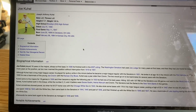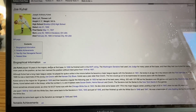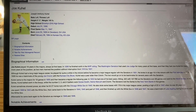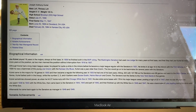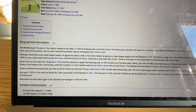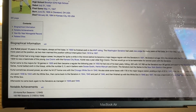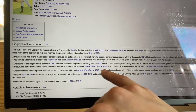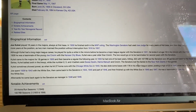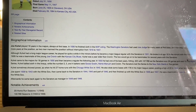Now from what I can find here on Baseball Reference about him, it says he played 18 years, always at first base. He was 6th in MVP voting in 1936. Says he played on the same team as Joe Cronin for a little bit on the Kansas City Blues, and he was a year older than Cronin. And it says in 1933, he had one of his best years, hitting .322 with 107 RBIs, and he went to the World Series. So again, thank you for that. I really appreciate it. I'm going to set it on my display wall over here.